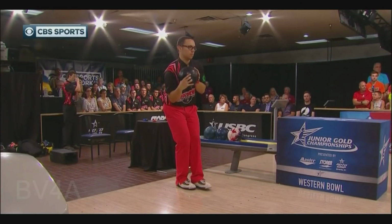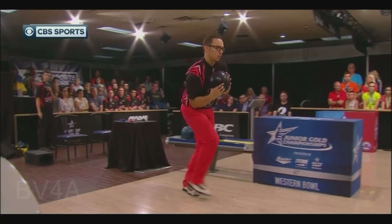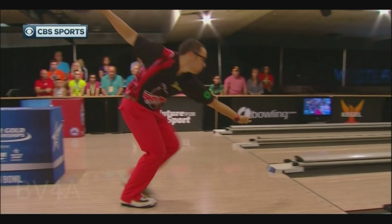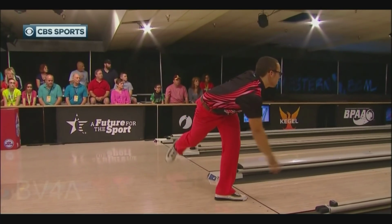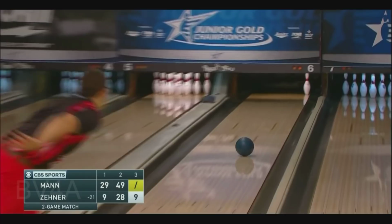Let's look at Dustin's form. Little hiccup step, I call it. 5-step approach. Starts his motion forward. Ball should move on step number 2. Past the left knee in step 3. High, high back swing. Look all the way past the head up here. Great posture with that left arm forward. And hand action at the bottom of the swing creates so much rotation on the ball.